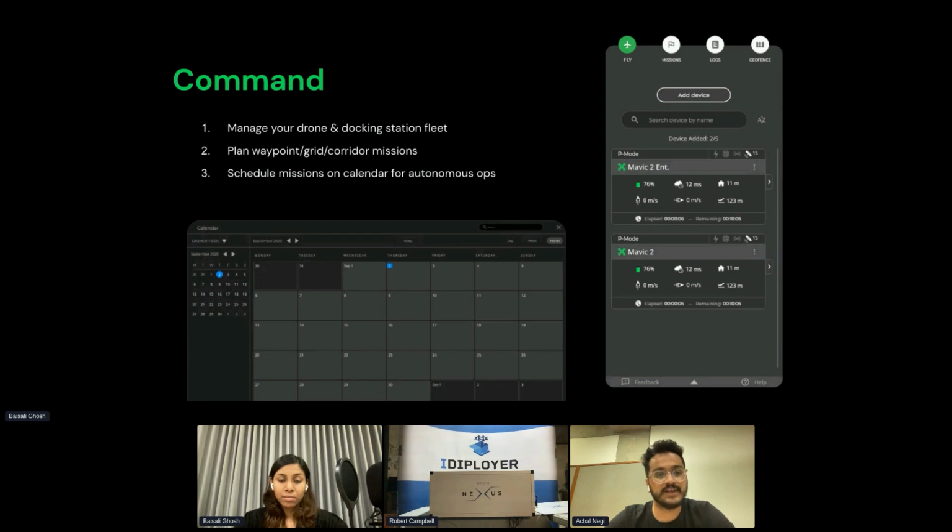So when it comes to command, FlytNow provides features where you can manage your drone and docking station fleet remotely. This can be done in a distributed or a single way, where you could have multiple people operating multiple docking stations, or you could have a person who could manage the entire fleet. You can plan waypoint, grid missions, and corridor missions, depending upon whether you are doing security around a campus or a pipeline, a railway line, a solar farm, etc. So all the waypoint planning features are included in FlytNow.